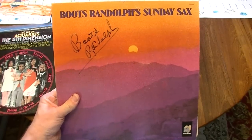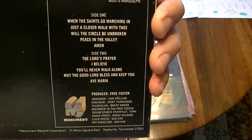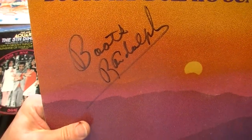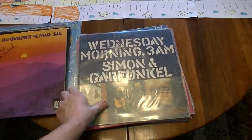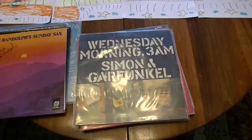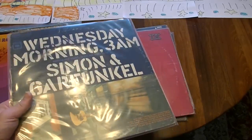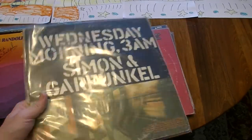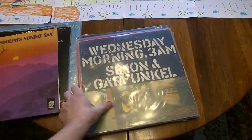The Yak and Sax Man does some Sunday sax. This is Peace in the Valley, but I didn't buy it for that reason. I bought it because it's signed by Boots Randolph. Boots Randolph is actually from Evansville, Indiana, which isn't very far away from me, and I lived in Evansville for a long time. And he was the guy, you know, the Benny Hill theme. That's played also, you'll see it on sports bloopers and stuff like that all the time too. Anyway, that's him, and I thought it was kind of cool for a dollar. I mean, you get his signature, so whatever.